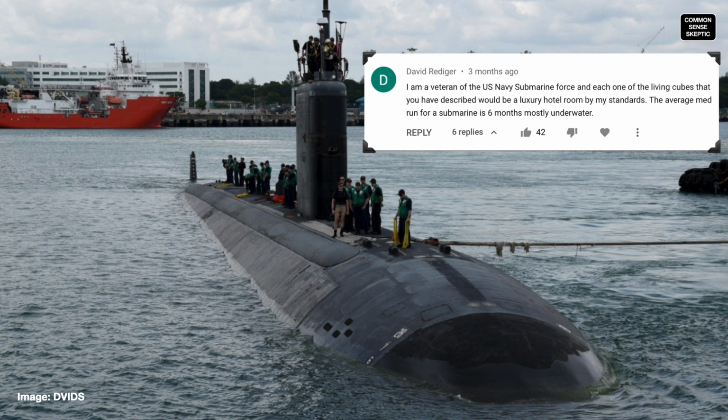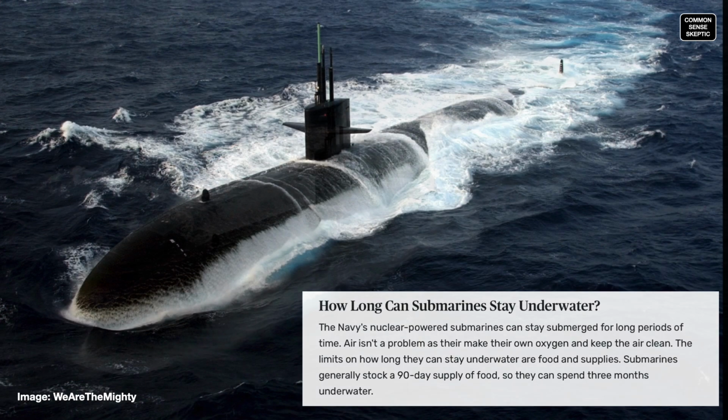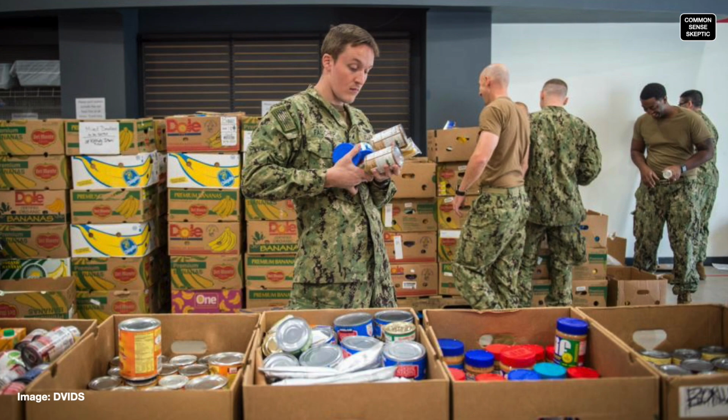Sailor Rediger stated med runs often last 6 months, but a sub can't stay submerged that long, not even a nuclear sub. Why not? Even as large and as advanced as these subs are, there's no escaping the limitations of groceries, and the longest the sub stays underwater without reprovisioning is 3 months. Every 90 to 100 days maximum, the larders are refilled with fresh produce, meat, milk, eggs, and ship stores.